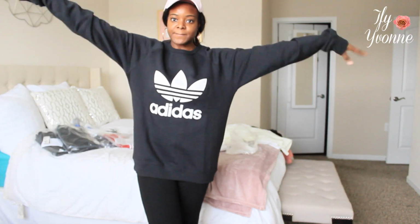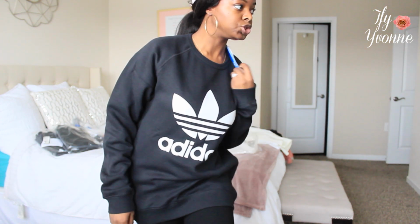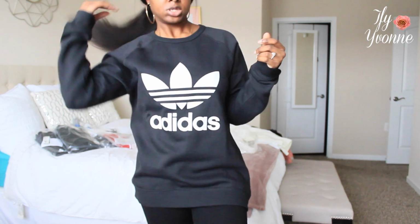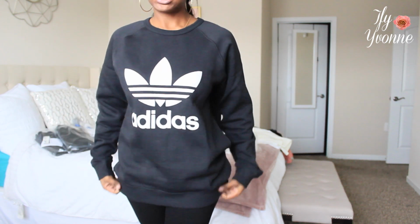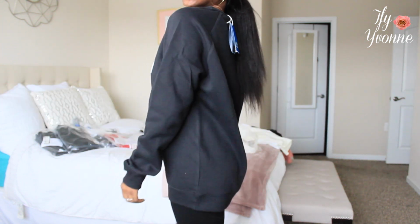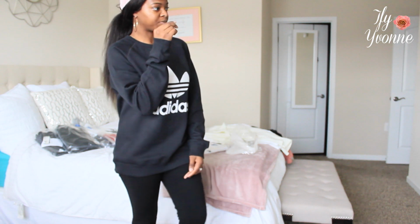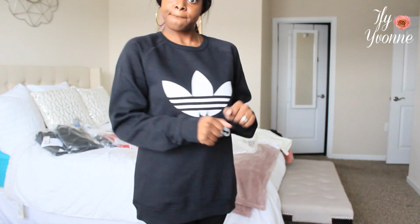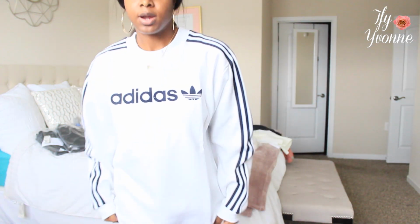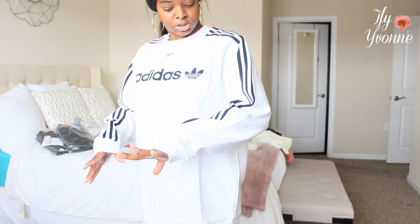All right, so I have a black crew neck with the white logo. This is in a size large. I don't know if it's men's or women's large, but it is a little bit oversized on me.